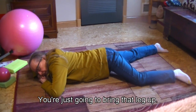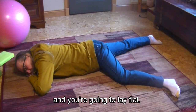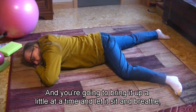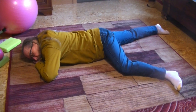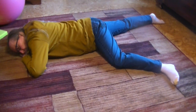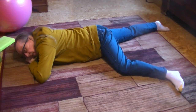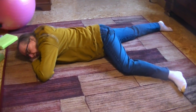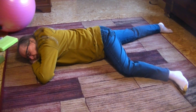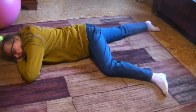You're just going to bring that leg up. You're going to keep the other one straight, and you're going to lay flat, and you're going to bring it up a little at a time, and let it sit and breathe. And it's going to hurt, but it shouldn't hurt like horrible. It should just be like, okay, that's all the farther I can go, right here. This is it. And you're going to breathe through it and bring it up another inch.